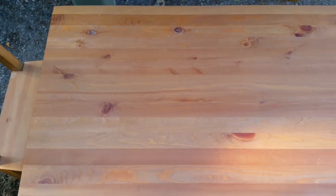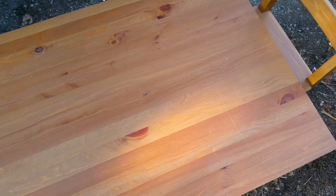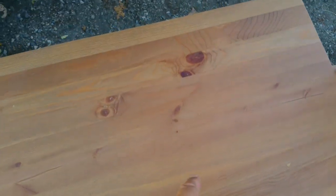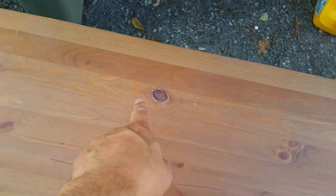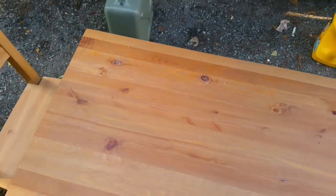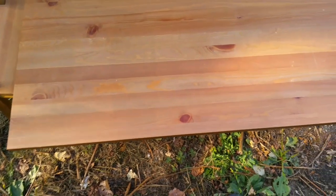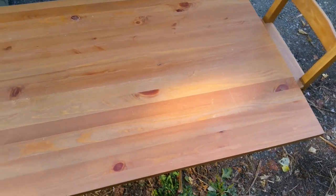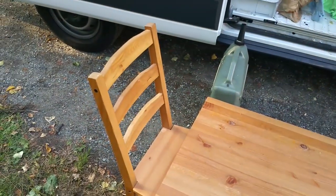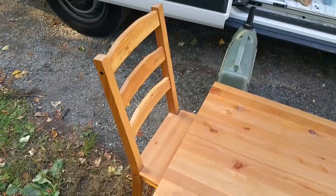Here's the other side. It's used, so definitely not perfect. Scratch right here you can see, and these 2 knots look like the polyurethane is wearing out. I might put some kind of darker polyurethane coating on it, but I'm not sure at this point. And one of these lucky chairs is going to be my toilet.